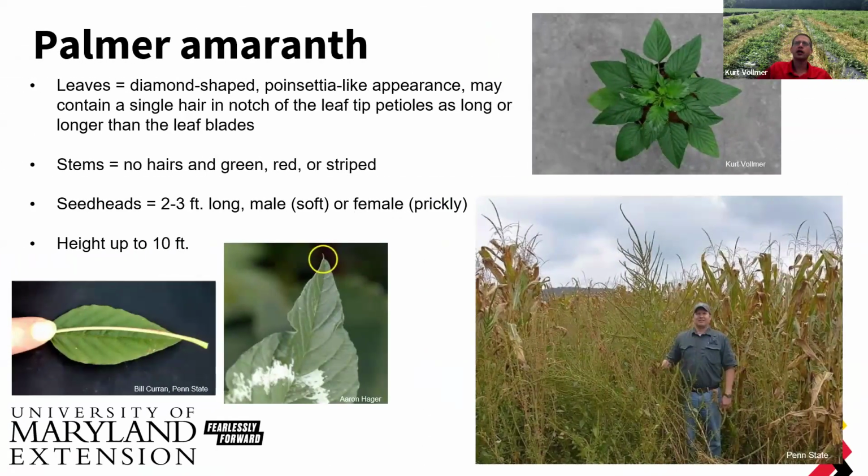Palmer amaranth, again, the leaves are going to mostly be diamond shaped, and they're going to have this poinsettia-like appearance, especially if you look at it from above. Like waterhemp, the stems aren't going to have any hairs. They can be green, red, or striped. Seed heads are going to be a little bit longer, especially in some of those larger plants. Those male flowers, again, they're going to be soft. They're going to shed pollen. And those female flowers are going to feel prickly.